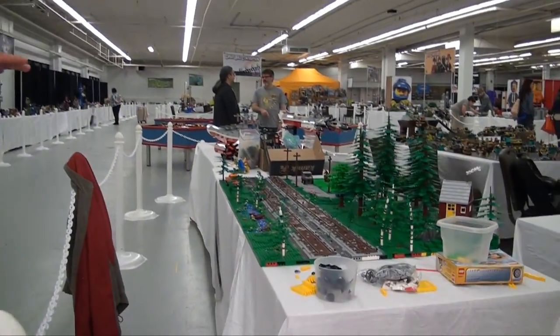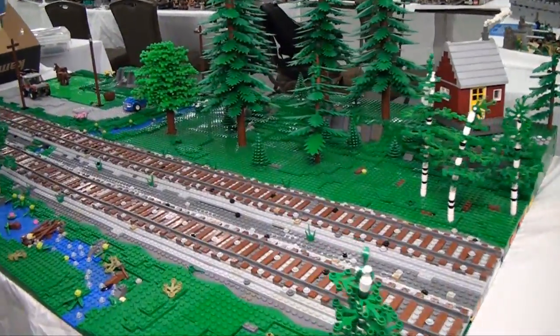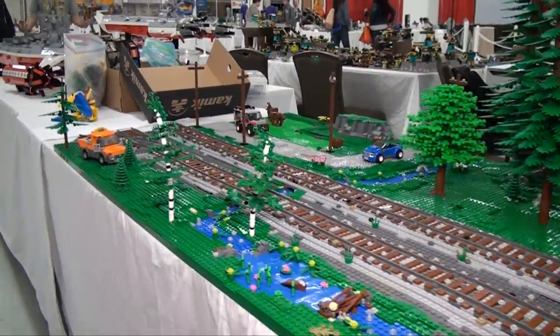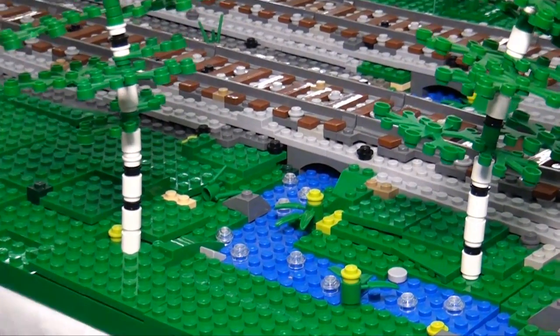So we'll move back down this way then and show you some more of the builds we've got here, starting with a nice little train layout build. It's got some raised track there. It looks like they might be working on this still a little bit more. The world's smallest bridge. Look at that. It's just like a pipe almost. It's like a 1 or 2 brick high arch there.